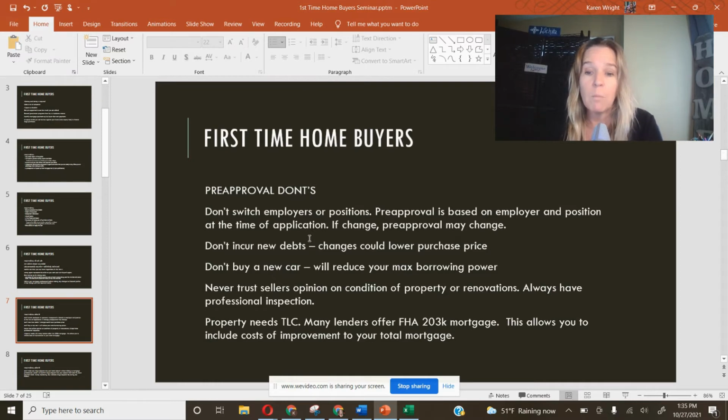Lenders do have this FHA 203K mortgage. Since it is a little tougher right now to buy a house, make sure you're familiar with this, because it could allow you to include the costs of the improvements in your total mortgage. Again, tough market right now. This could help you get into a house, especially if it's your first house. You can save the prettier ones for your second house.